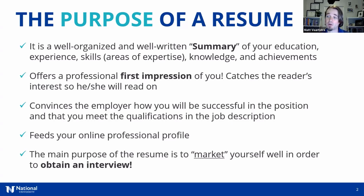Now, we will talk just briefly about the differences between a resume and a CV as well. There's a slide on that. And if you're asked for a CV, I will cover what you might be looking towards.